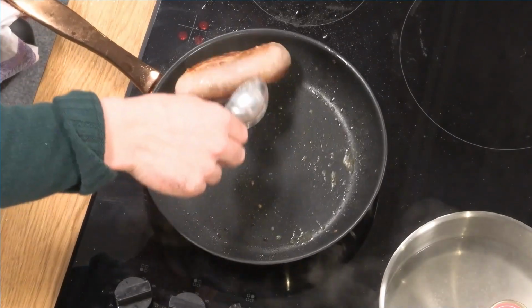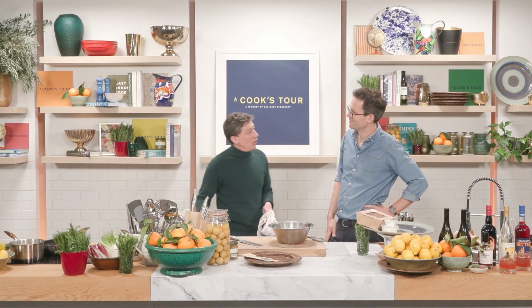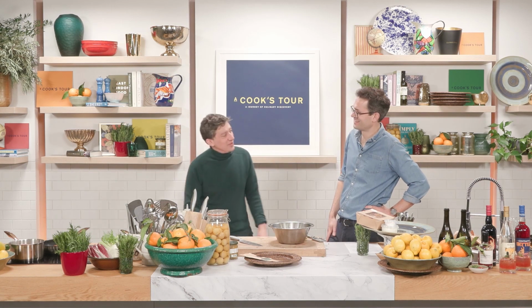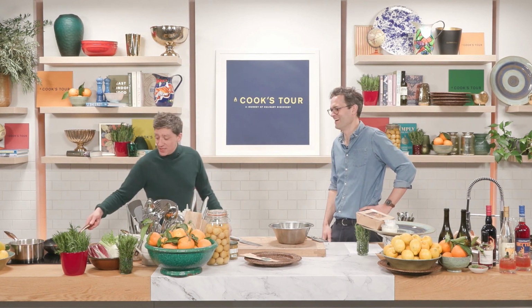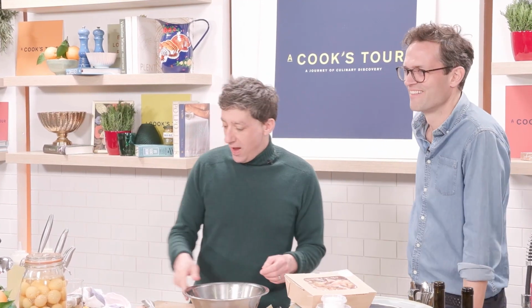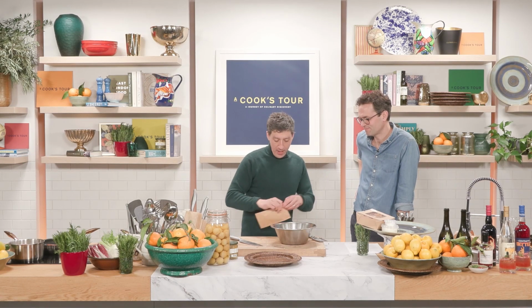Are you into modern meat probes? I'm not personally, no, but my chefs are. I can't imagine they've reached Sicily yet, have they? No, I don't think so. I think they'd be really frowned upon, actually. So we've got that there, and then we've got some dill in here.